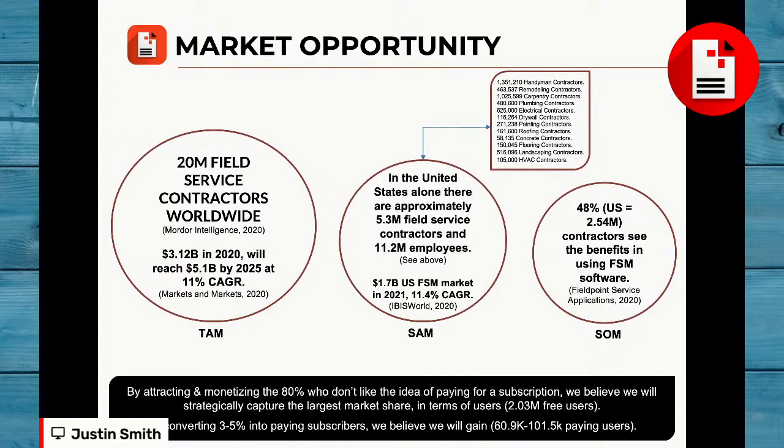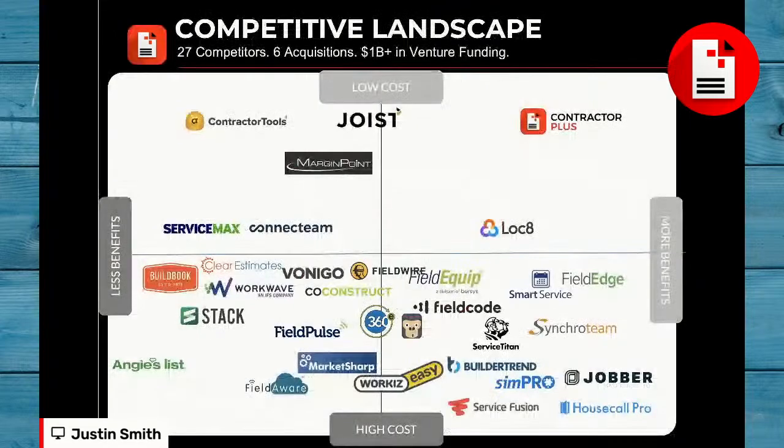And our obtainable market, what we believe, is the 48% of contractors who see the benefits in using field service management software. So, 48% of the 5.3 million, we believe that by attracting and monetizing that 80% who don't like the idea of paying for a subscription up front, we can capture the largest market share of 2.3 million users. And by converting that 3 to 5% in the middle of the funnel, we believe we can gain 60 to 100,000 paying users. And we broke down the different categories, how we came up with this number right here. Pretty accurate, I would say.